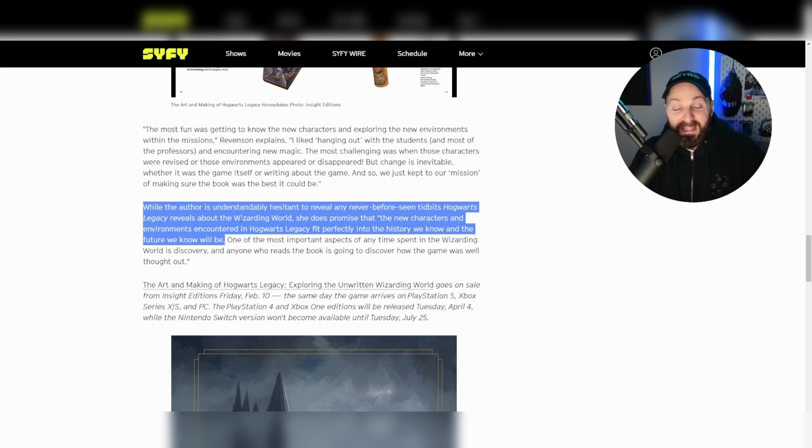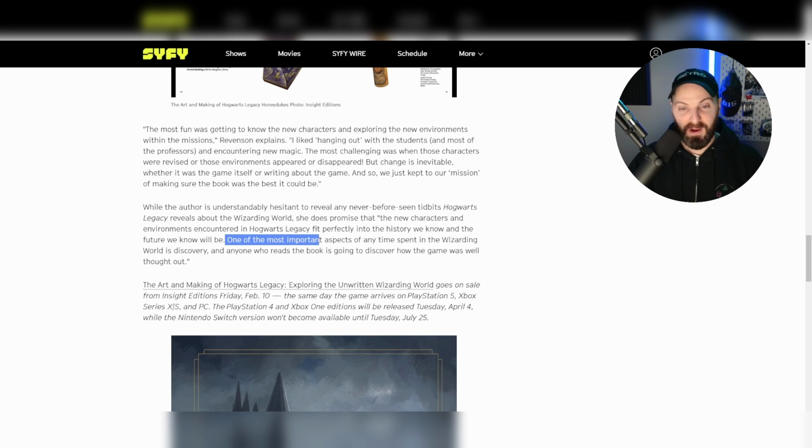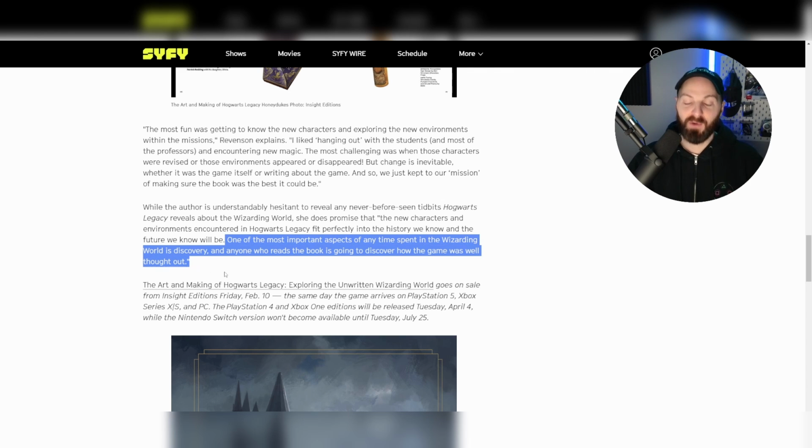I mean, who knows? Maybe it's even something involving the choices that our character makes, which, if we have choices, then how would they actually incorporate that and make it work in the lore? I have no idea, but I can't wait to find out. And then finally, last line of this paragraph here, one of the most important aspects of any time spent in the wizarding world is discovery. Music to my ears, right? That's what we want to do, guys. We want to get lost in this world. And anyone who reads this book is going to discover how the game was well thought out.